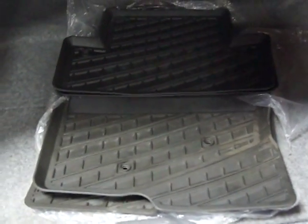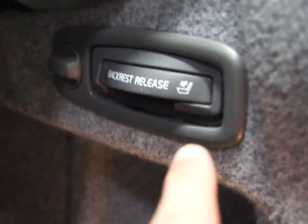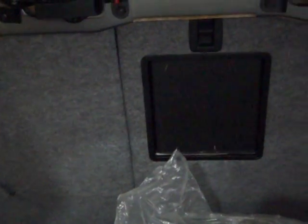So you've got 2 sets of mats. We've got the original carpet mats, and we've got the winter rubber mats. And that's another nice thing about this car, you've got rear fold-down seats. So you've got a release here, and you have a release here, and then what that does is it gives you a 60-40 fold-down split seat, and then that little black thing in the middle is for a ski sock.